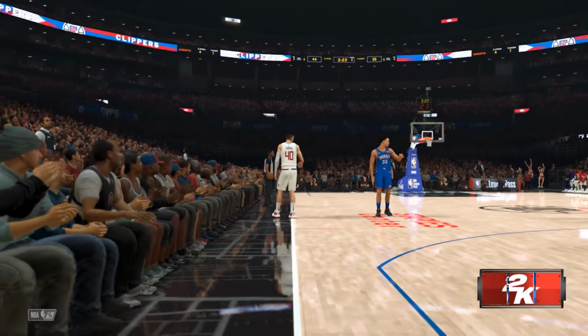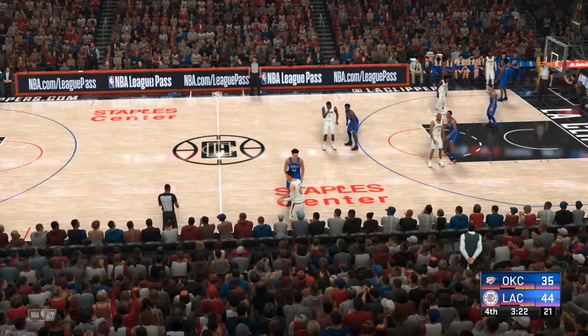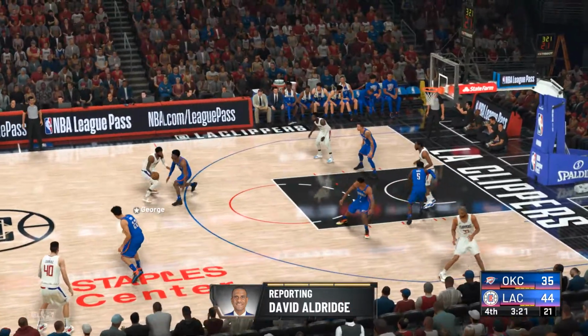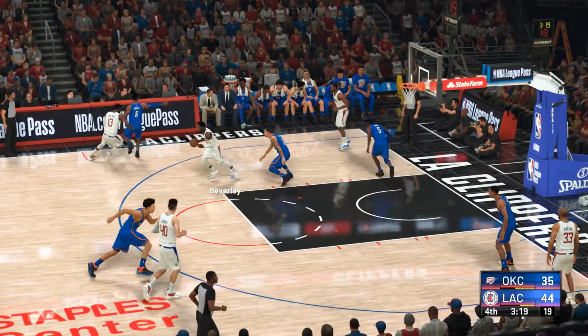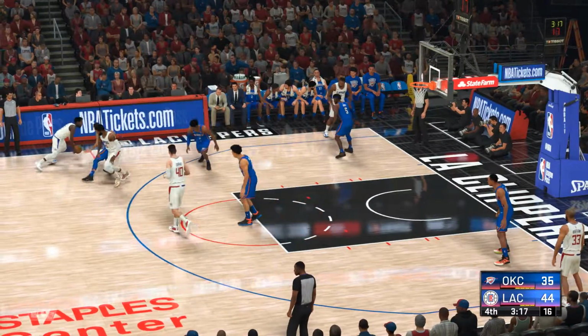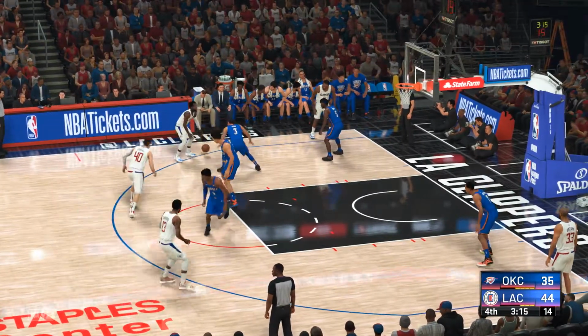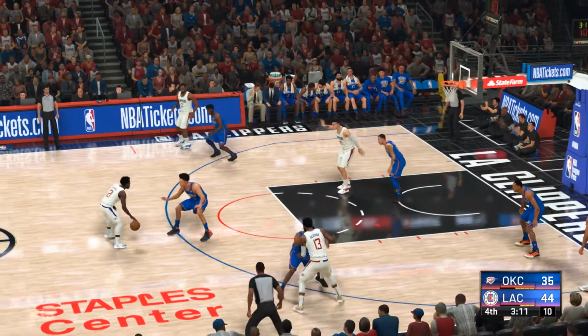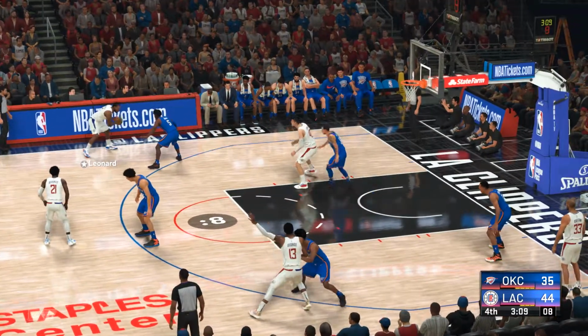Let's update from the sideline. Let's swing it over to David Aldridge. Well, guys, over the break, I was able to listen to Tyronn Lue's huddle. He's encouraged where they are at this point in the game, but he told his guys things can turn in a blink. What we need to do is execute the rest of the way. So we'll see if they can finish this one off, Kevin.